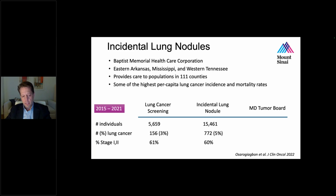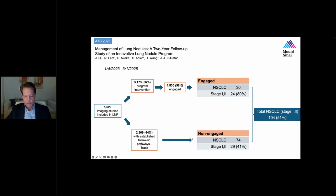Proven again that the incidental lung nodule program provides a great chance to the system to capture patients who already are in the system. They have their image there, but they're at risk of being lost to follow-up. And by setting up these programs, you capture these stage 1 and 2 diseases, just like you do with the lung cancer screening. In their multidisciplinary tumor board, they obviously diagnose many more cancers. The rates of stage 1 and 2 are lower, although pretty good, 44% compared to other series. But clearly, this is a great opportunity, and it proves that it works.